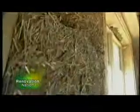Coming up, using straw and mud as a green alternative to insulate your home.